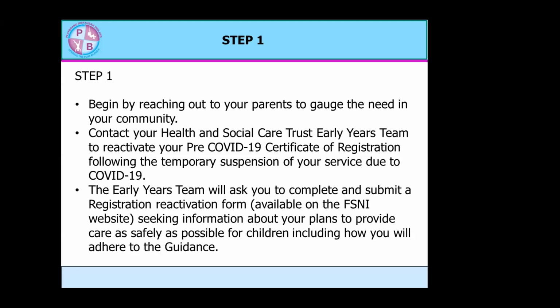Step 1, begin by reaching out to your parents to gauge the need in your community. Contact your Health and Social Care Trust Early Years team to reactivate your pre-COVID-19 certificate of registration following the temporary suspension of your service due to COVID-19. Your Early Years team will ask you to complete and submit a registration reactivation form, which is available on the Family Support NI website. They'll be seeking information about your plans to provide care as safely as possible for children, including how you will adhere to the guidance. The turnaround of this can be as quickly as 3 or 4 days if all goes well.